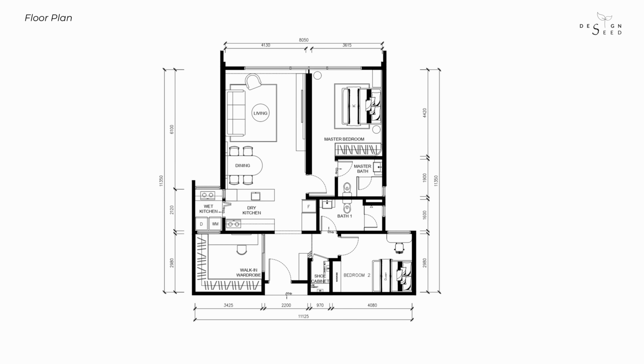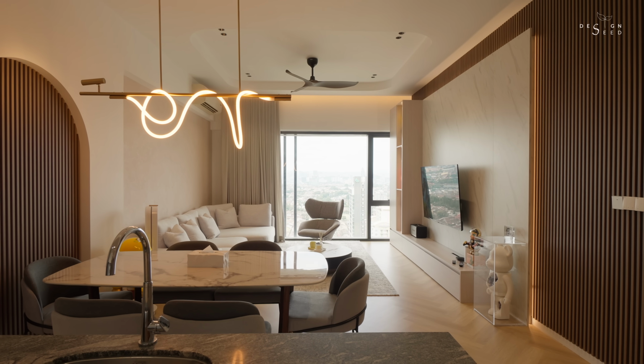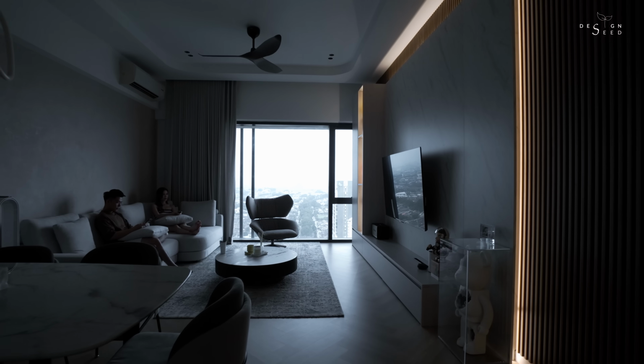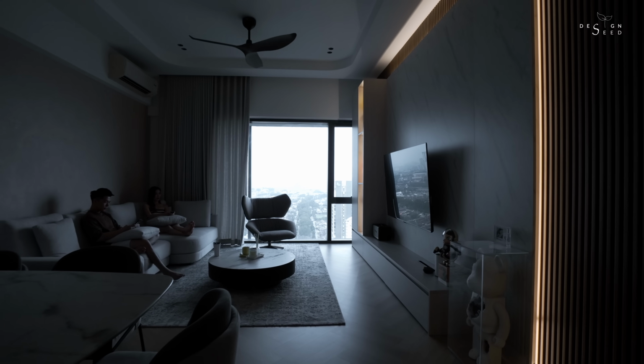The TV cabinet was designed to be larger than the length of the living area to make the entire open space feel larger in impression. This complements the living area but also incorporates smart home features tailored to the client's lifestyle.